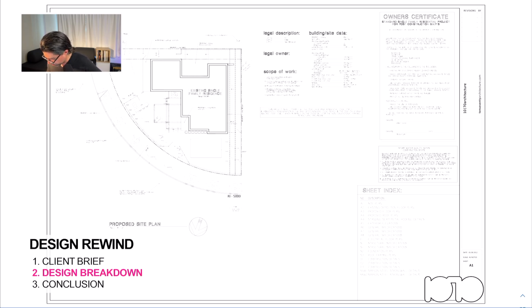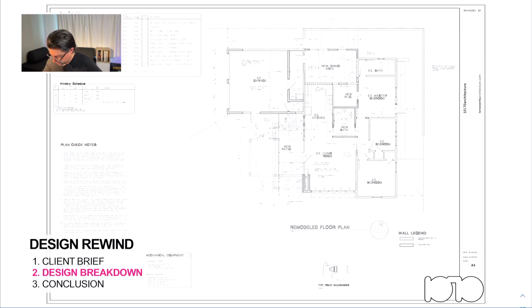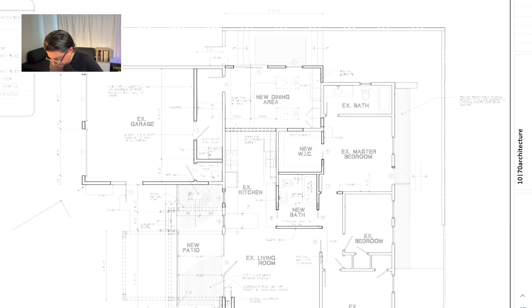And then here were the construction drawings. So again, here's my old logo, my old title block, demolition plan. And here we have the floor plan. So we can get a closer look here. We got our master bathroom here adjacent to the master bedroom. We got a secondary bedroom and a third bedroom, so we didn't drop the bedroom count, which is usually very important for resale. So we still have 1, 2, 3 bedrooms.